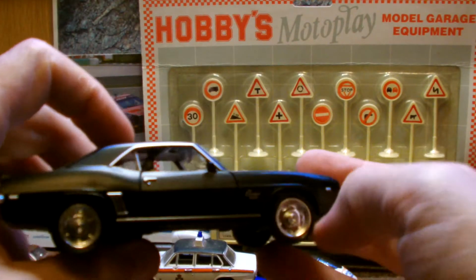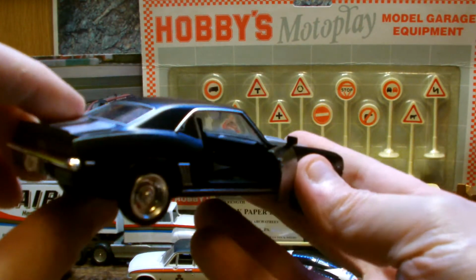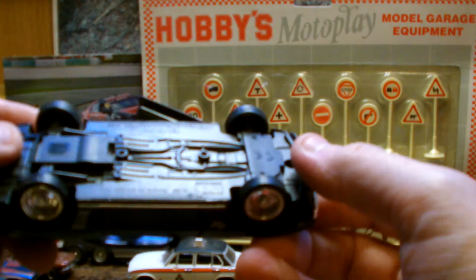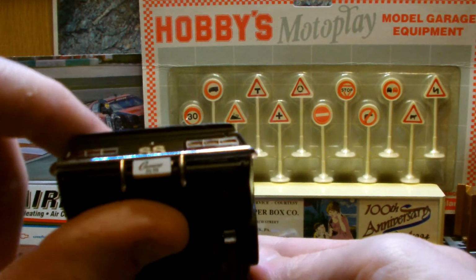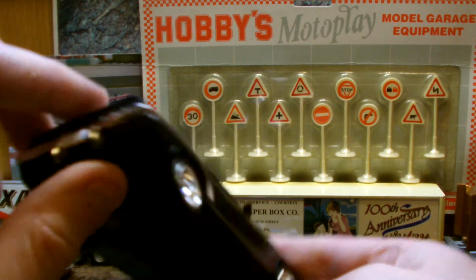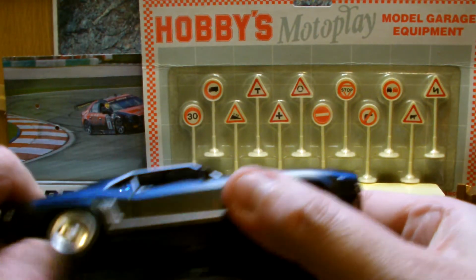Got these £3 each, new in the packets. A black with a silver stripe. And great wheels. They are just killer wheels. These are made by RMZ City, or RMZ, however you want to say it. It says Camaro SS on the back. Got the SS badge there. Some nice lights, and on the front, just an all-round great car for £3.